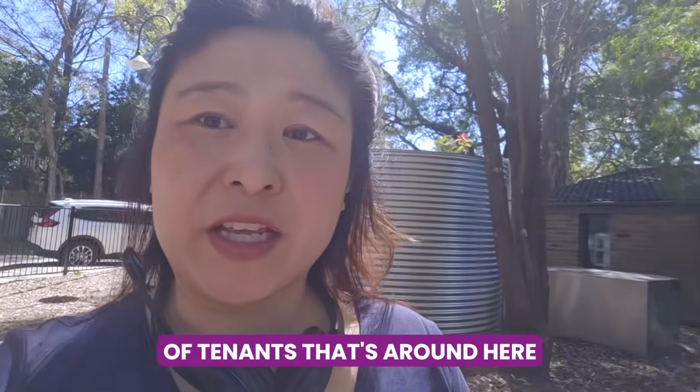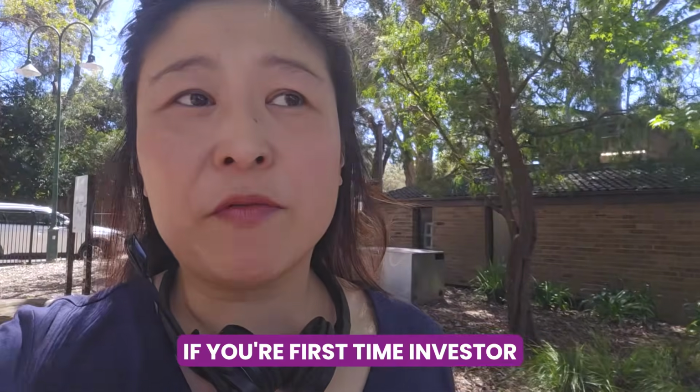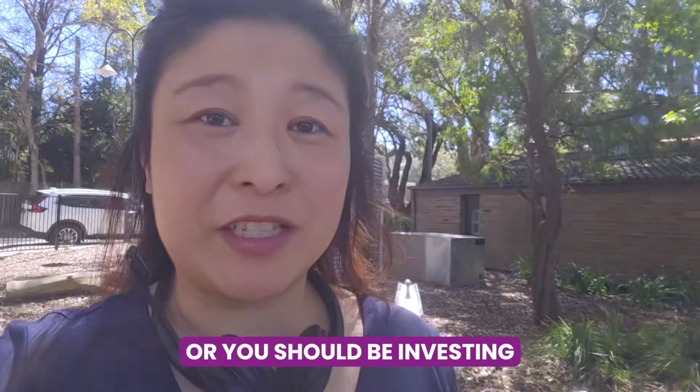and I'm going to share with you all the different types of tenants that are around here, what kind of returns they should be getting, how secure they are as a tenant, and whether, if you're a first-time investor, you can afford or should be investing in any of them or not.